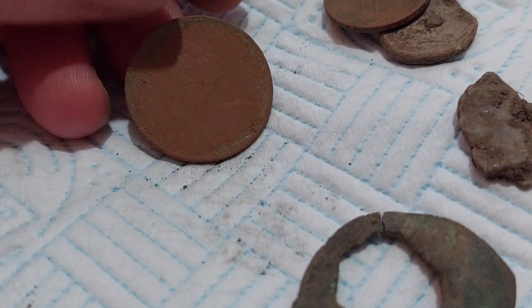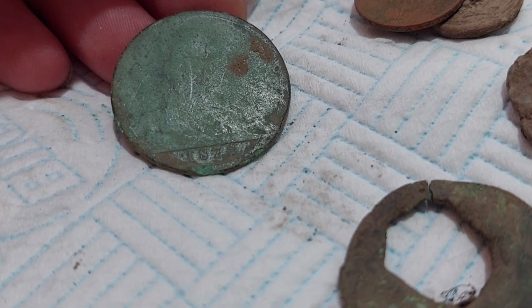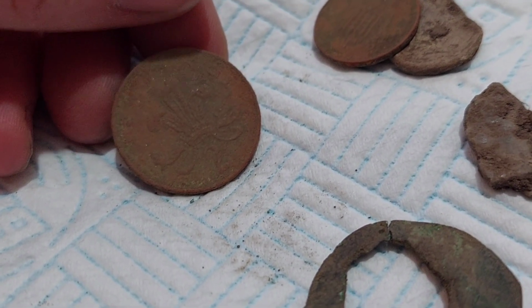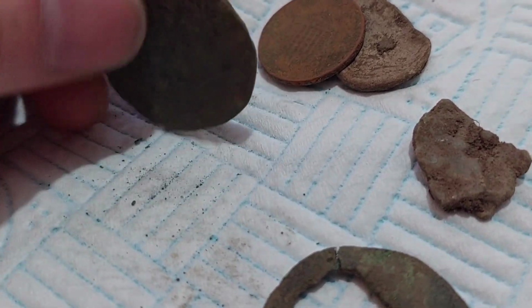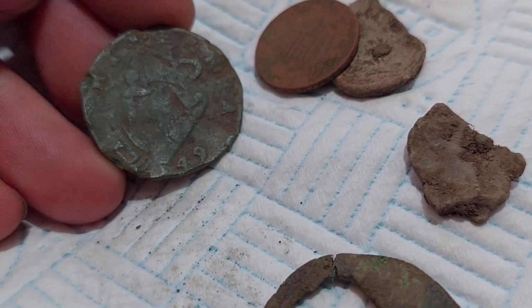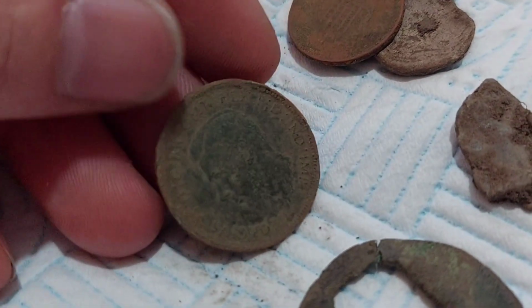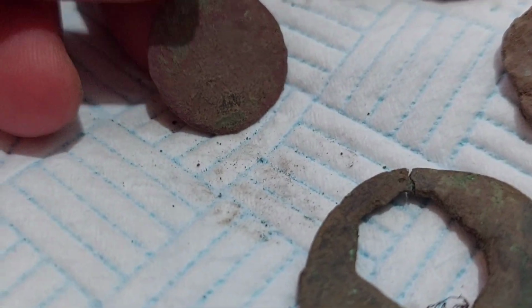That one's just a modern 2p. You can see the difference there. Look at that. That's over 150 years old. And then you got a 2p, and look at the condition that's in. They don't make them like they used to. That was one of my nice coins, George II. It's a bit battered, but it's nice to get 1749. That's George, God knows what, 1944. That was just a blank disc, I think.